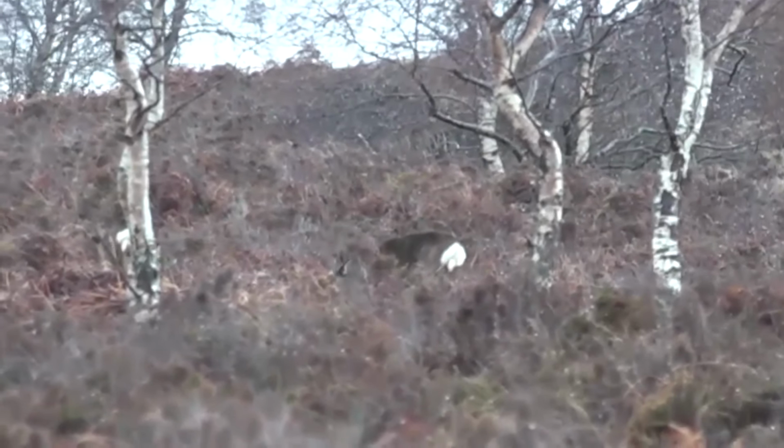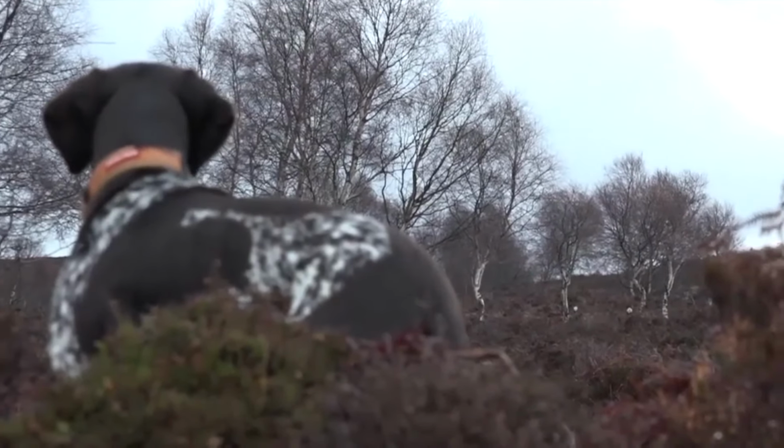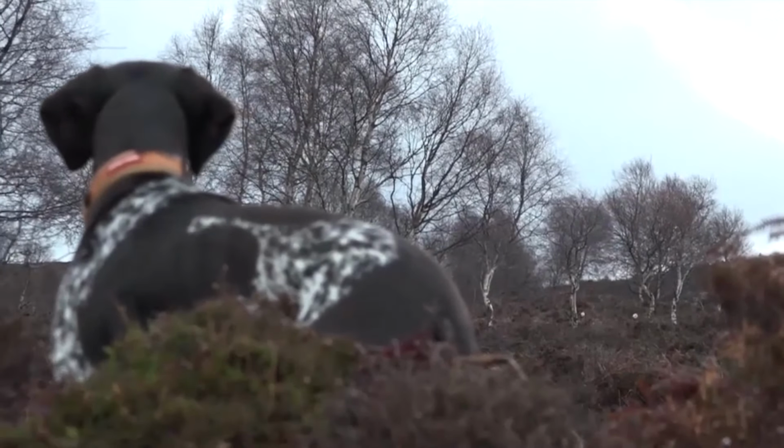The dog has now decided to sit on top of the hill. She has to be in a position where she can see everything. I'd really rather she wouldn't sit up above the rifle like that. She can now see the roe as well. We need to get her down before I take the shot.